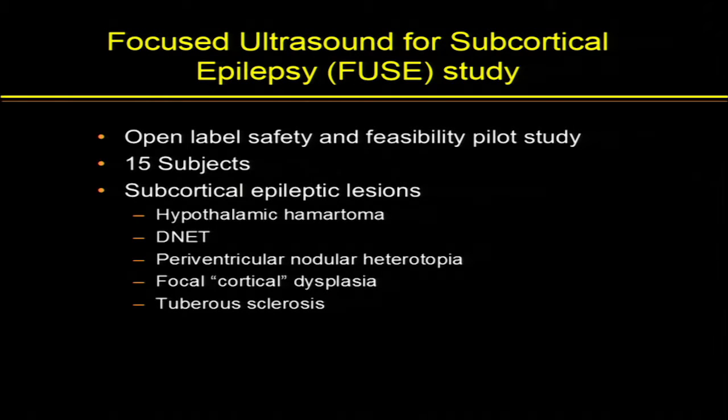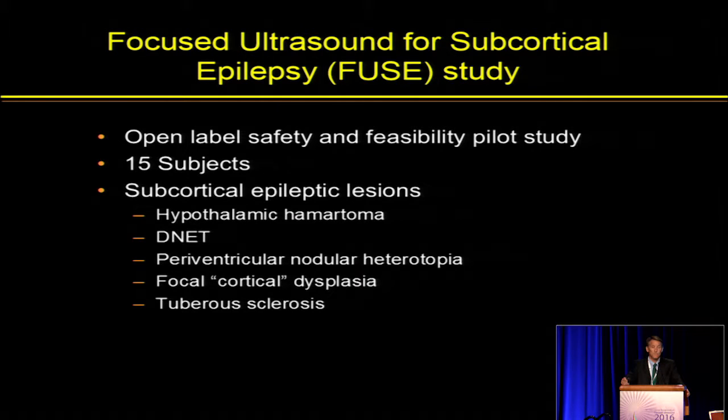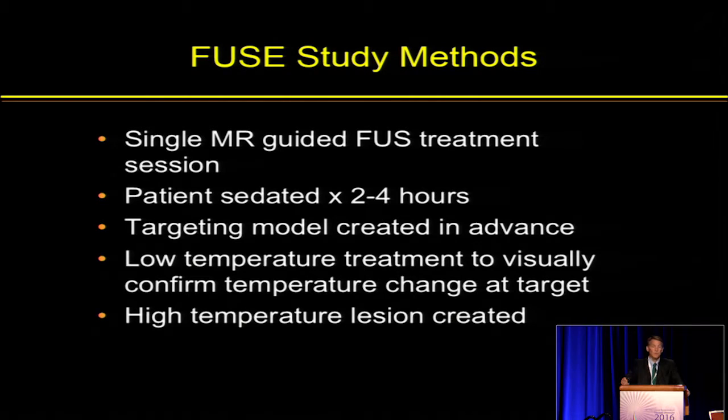Diffuse study is an open-label safety and feasibility pilot study in which we intend to enroll up to 15 subjects. They must have one of the subcortical epileptic lesions I mentioned before. The method is generally pretty simple.